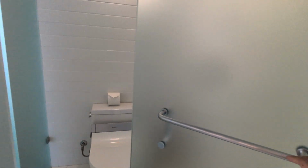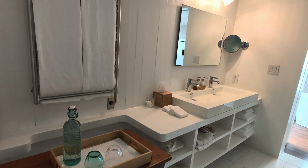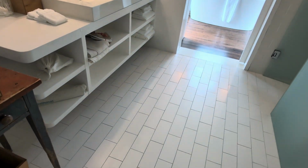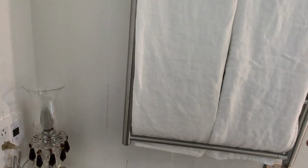So this is the bathroom, the toilet, shower, the vanity. Again, this place could be really cold in the winter, so there's floor heating for the bathroom floor, as well as all the wooden floors throughout this entire suite. This is similar to a lot of the Nordic countries. You have towel heaters here, so the towels stay warm. And so let's take a look upstairs.